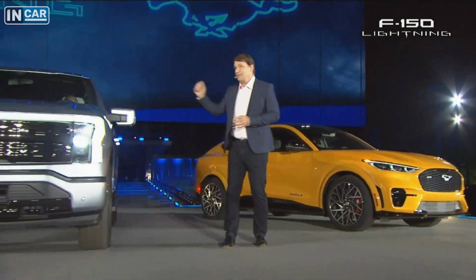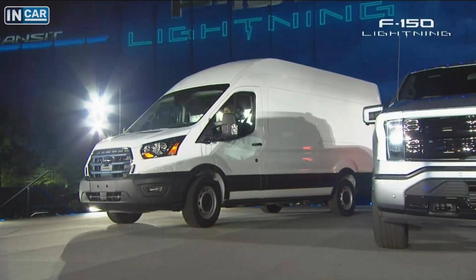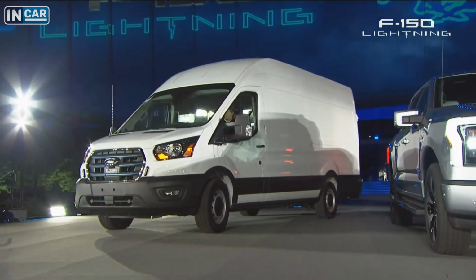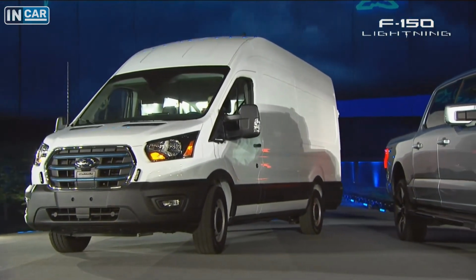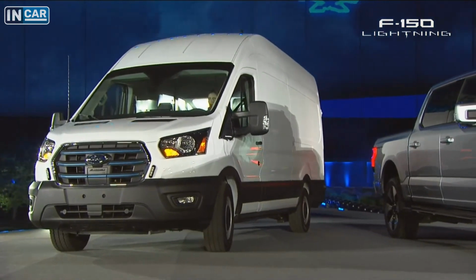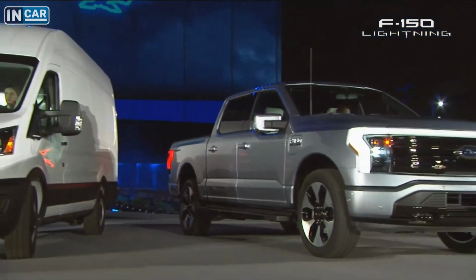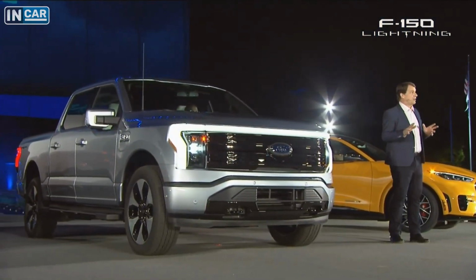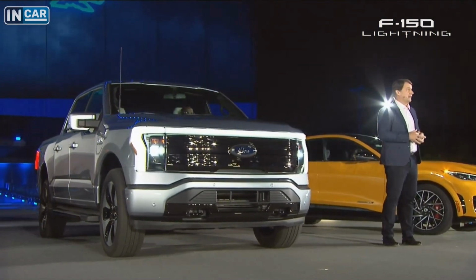And over there is the backbone of business, the most innovative, ingenious version of the #1 commercial van, not just in the US, but in the world. Now that E-Transit will launch later this year, here and in Europe. And there's the F-150 Lightning. Now this truck represents all that our country can do when we push for progress, as Bill said.